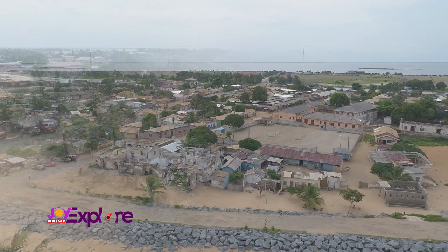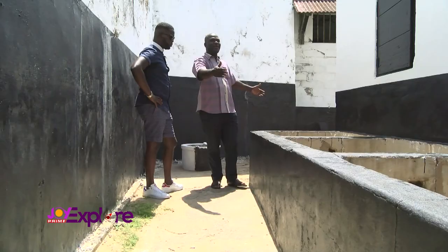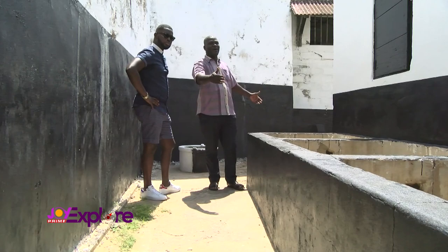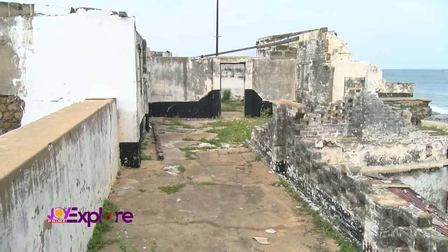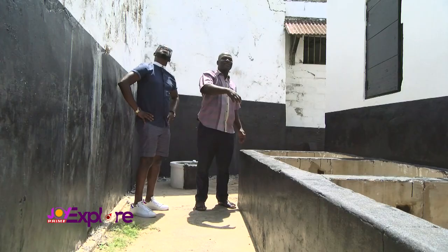So walk us through what happens once they come in through this gate. What's the process that they are taken through? So this over here, this is where the female slaves bathed. Indeed. Yeah, so when they are taking their bath, the governor stands at the top, points at the one he admires, and sleeps with them. That's why you have a lot of mulattoes in Keta.